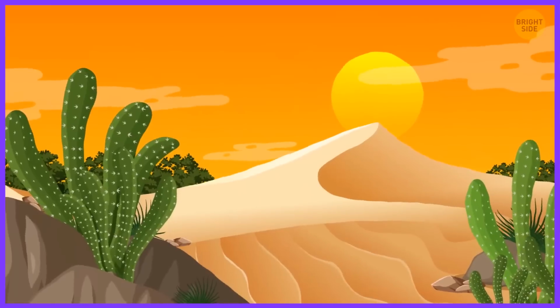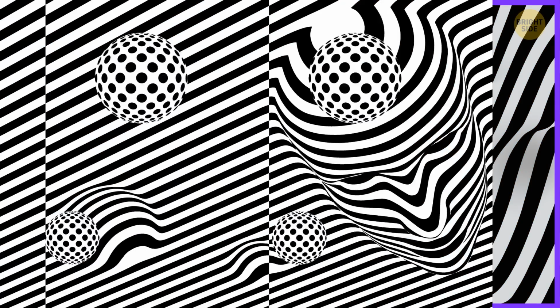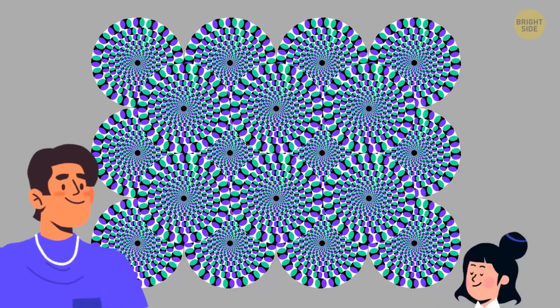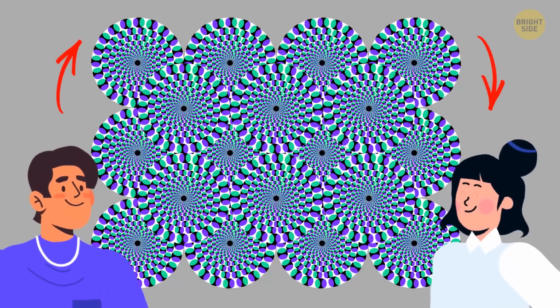I don't know about you, but it seems to me that I'm looking at sand dunes colored in a dazzle of zebras. But no, this effect occurs thanks to the different thickness and position of the stripes. Now, look at this picture. Don't take your eyes off of it even for a moment. See? The circles are moving.